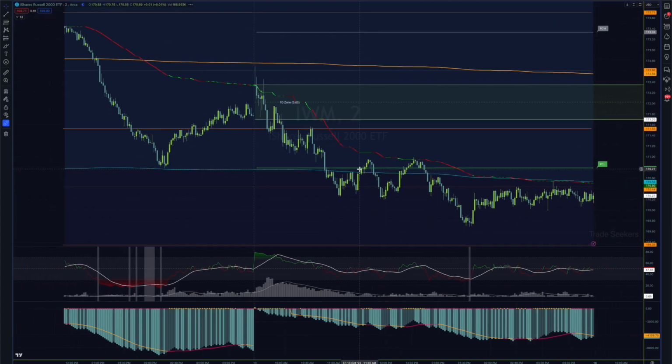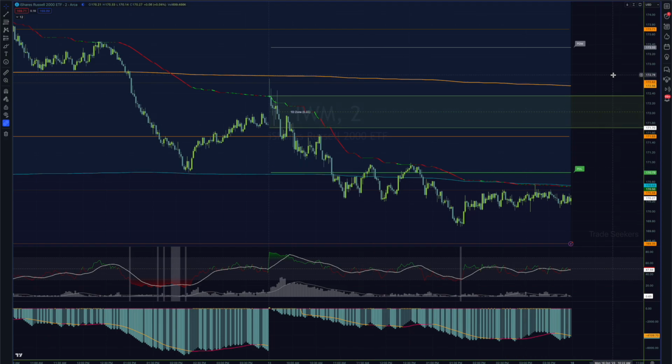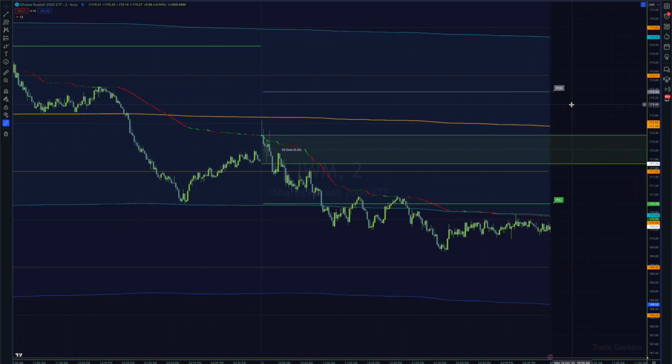The Russell, on the other hand, the weakest of the bunch. I continue to say how I'm watching the Russ all the time because, in my opinion, it's the one that's giving the signals. However, the last couple of days this week, it has been a little noisier.